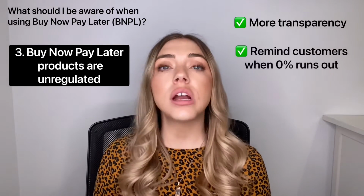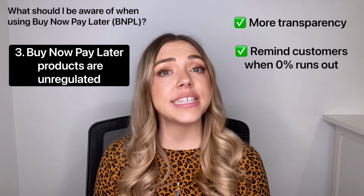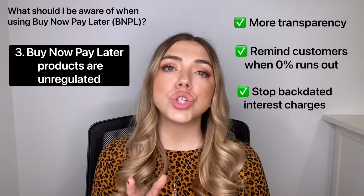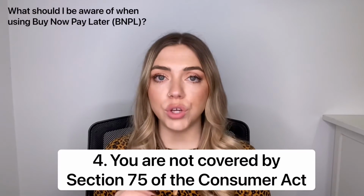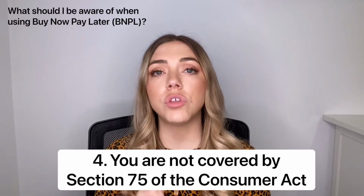They have to tell their customers when the 0% period is nearly over, and also to stop any providers backdating interest charges. Number 4 is that you are not covered by Section 75 of the Consumer Credit Act.